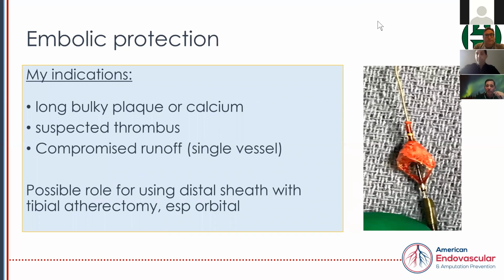When do we use embolic protection? So you see that device on the right, that's a filter. So when you do femoral popliteal interventions, you can actually put a filter down. But these things are costly and can cause spasm injury of their own. So I think we have limited indications. Certainly when there's long, bulky plaque or calcium, not something that we think looks friable and embologenic.